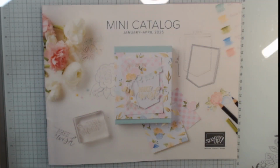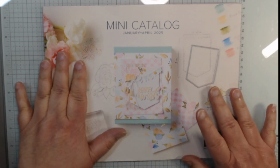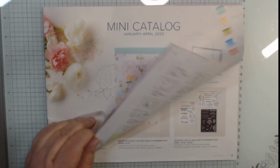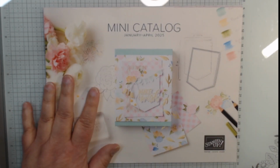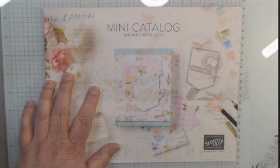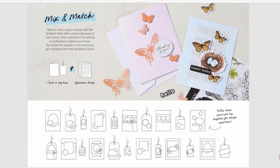Here is the catalog, the main mini January to April 2025 catalog. Now I'm going to show you products through all these pages, but I'm going to actually switch to the online version, because I think it's a little bit better, and then I'm going to go back and forth as I show you the products.